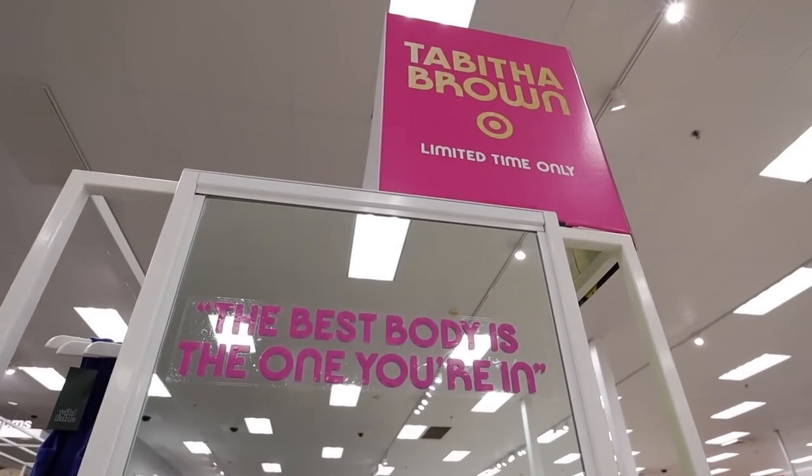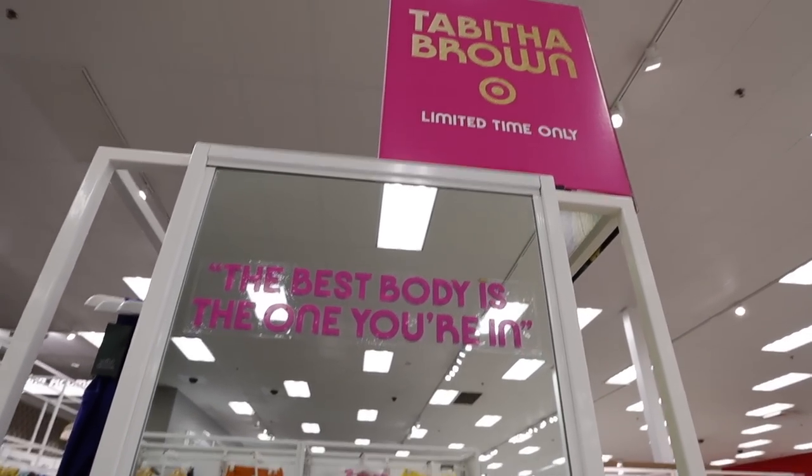Alrighty, so that was everything new over in the home decor section. Some really cute stuff, a few more fall finds, which is exciting. And now it is time to go check out the Tabitha Brown collection, and I'm so excited to show this to you guys. I love how this has this mirror set up for this collection that says the best body is the one you're in.